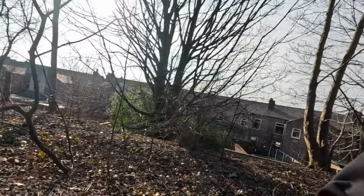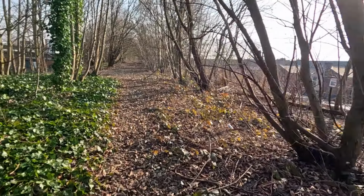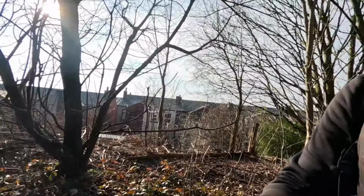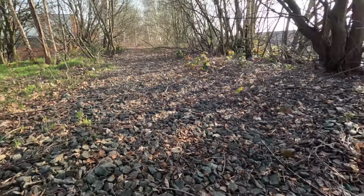Right, what we're going to do, now we've got there, we couldn't get any further. It does look like you could pick it up on the other side, but it's too high up to get down, so I'm going to head back to Liverpool Road, jump down, and then try and come back on myself and see if we could just have a look at that track bed on the opposite side.